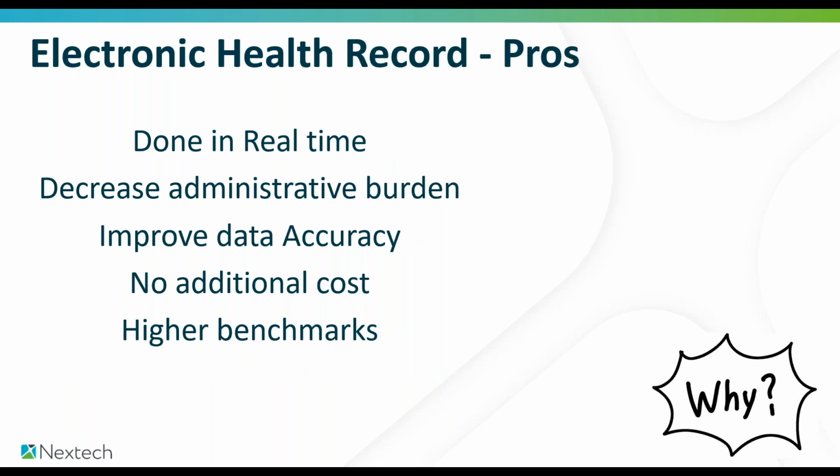So let's talk about electronic health record measures. What are the pros there? So biggest thing, they're done in real time, right as you are documenting your chart. There's nothing more that you need to do. Document the chart, document your findings, and you've completed that numerator in a sense of quality measures. Decreasing some administrative burden because there's no need to then go and ensure that the data going over to the registry is correct. There's a lot of auditing that goes on there. So we've got some decrease in that administrative oversight.